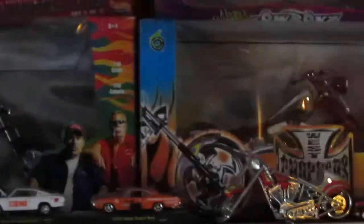And then my West Coast Choppers Sturgis Special, my Ed Roth set. I don't know if you can see it too well. I'm going to zoom out and get it real close to the ceiling, but it's really hard to see. And then my Newton's Low Boys set. And then my other West Coast Choppers CFL. And then a couple of my El Diablo. And then my Von Dutch.